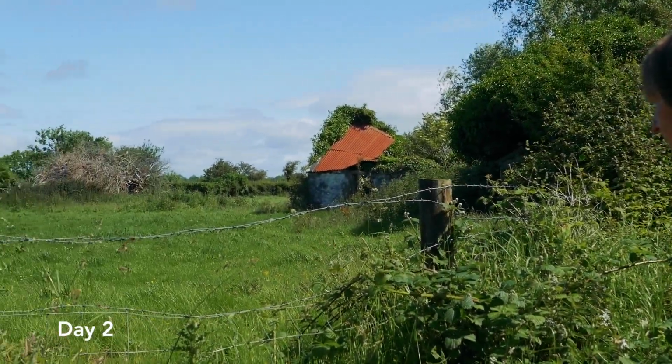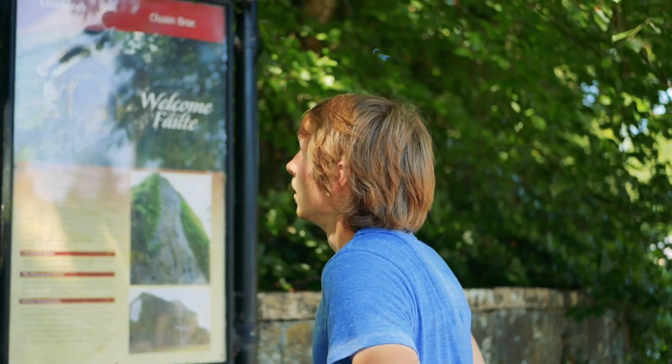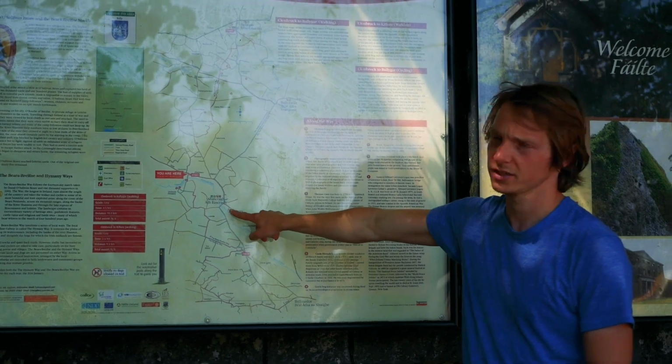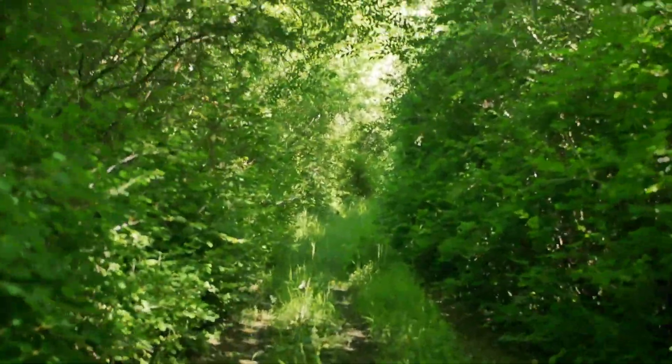The terrain became a bit less boggy as we went, especially on the way into Aughrim. There's a lovely old estate that you walk in through. Really nice old forestry and a castle and that kind of thing.